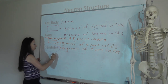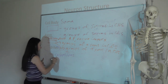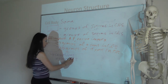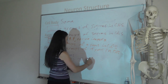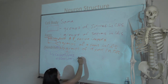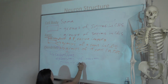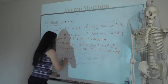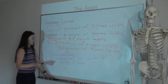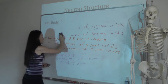So these are the receptive extensions of the neuron. I'll say the receptive extensions of the neuron coming onto the soma. And we'll draw this in a minute. Okay.